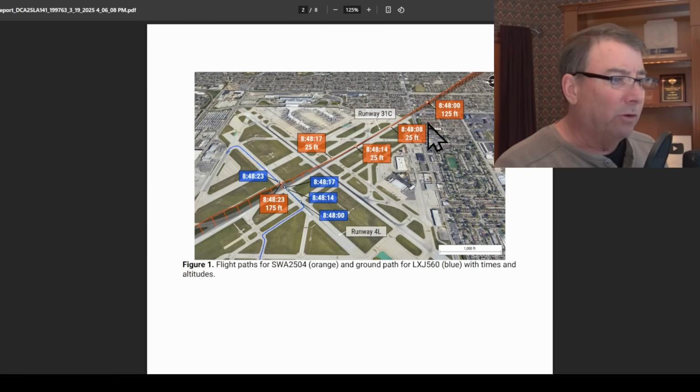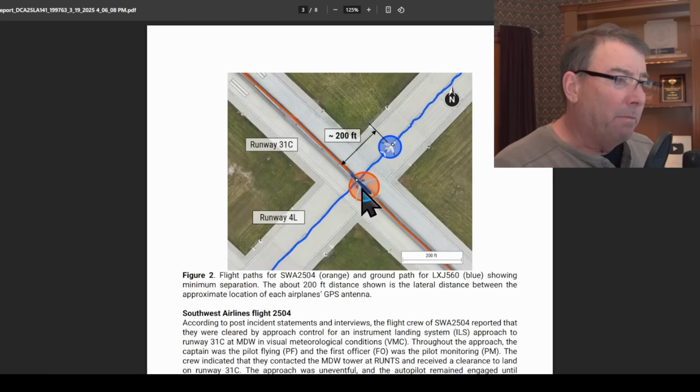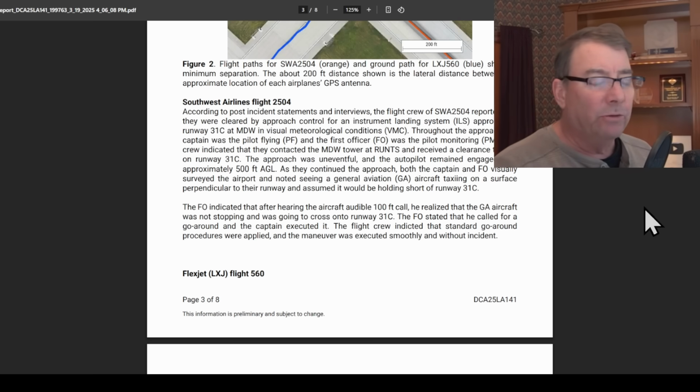Here's a 3D graphical representation of the ADSB data showing the Southwest jet in orange getting down to 25 feet above the ground before initiating the go-around and clearing over the top of the FlexJet by 175 feet and passing laterally behind the FlexJet by 200 feet. Now let's go with the pilot interview, starting with the Southwest crew first.